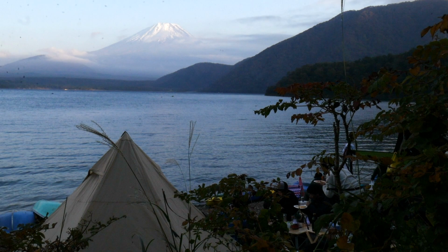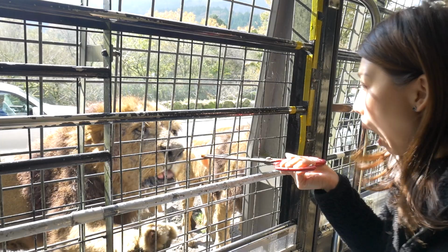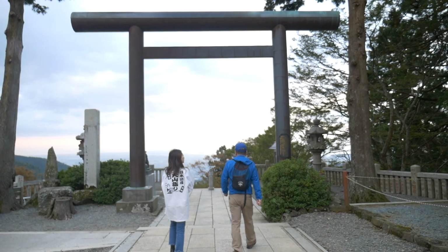So I've shown you a lot of different kinds of things you can do near Tokyo and around Mount Fuji. Now let me know down below which one you want to go to the most, and I will try to plan an internationally asked trip there with you all.